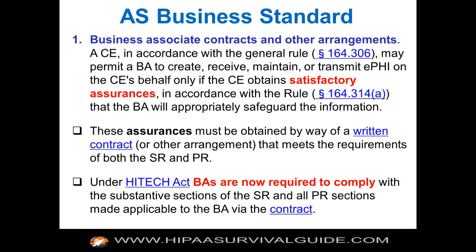And one business standard, where both the security rule and the privacy rule call for business associate contracts and other arrangements to be in place, okay? And you have to get satisfactory assurances. This is another weasel word. What does satisfactory assurances mean? Well, I can tell you what it doesn't mean.